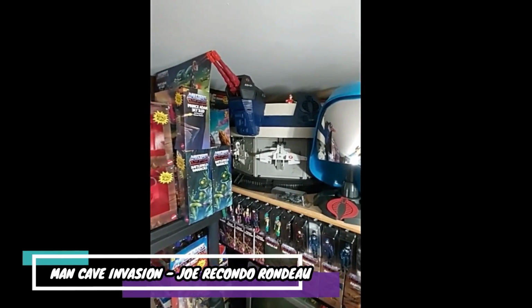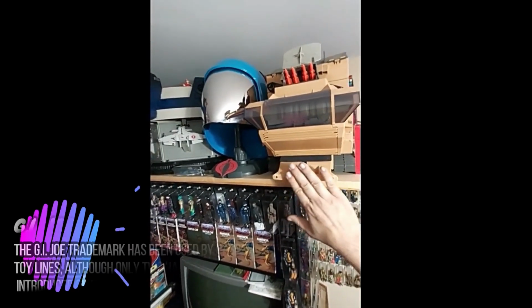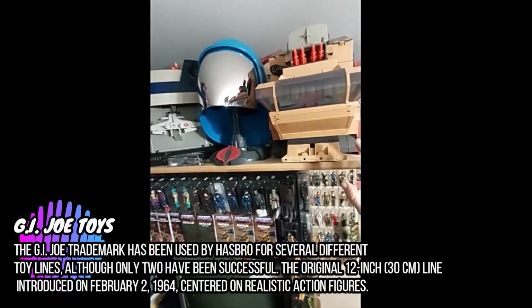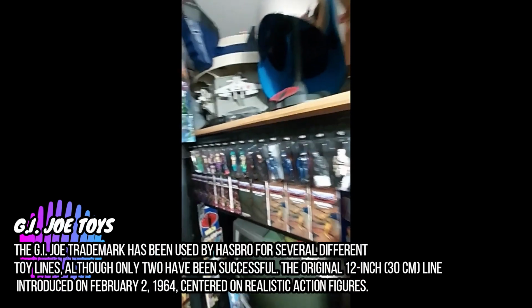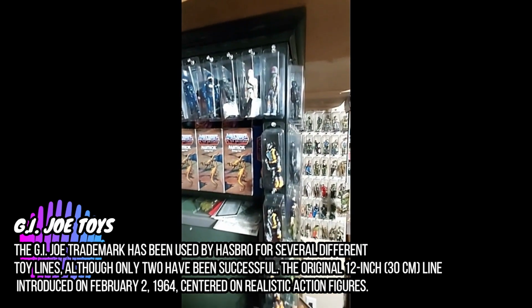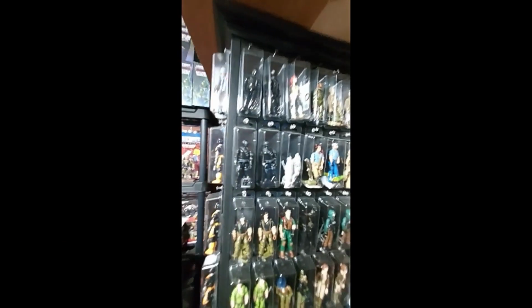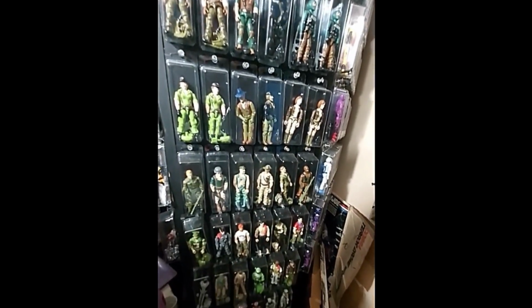There's my Terradrome. And this mobile command center is the very last toy actually was bought for me by my mom when I was a kid. It is complete. I keep a lot of stuff off of it so nothing happens to it. And we'll drop down here, some of my G.I. Joe action figures. Some of my favorites. I like to keep them up here on these little shells.